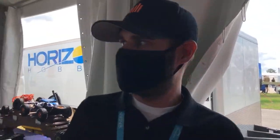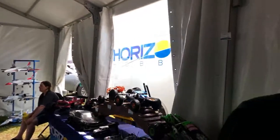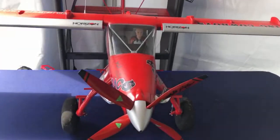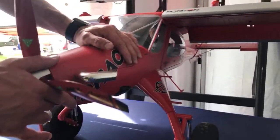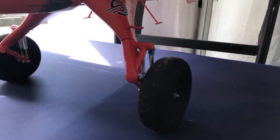Everybody's kind of keeping some distance, social distancing, being careful, and we're all being good, and it's been good. I think it's been a success, and hopefully they use this as their barometer on whether or not they do Oshkosh. But there she is in all her glory, shock absorbing gear. Can't wait to show you guys.